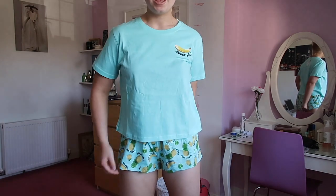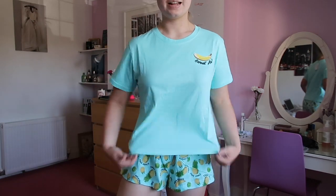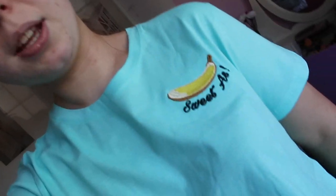This is just so simple. These wee bottoms are so cute, and I like the size of the t-shirt as well, it's not too long, not too short, it's a nice wee size. And it's a lovely color as well. Yeah, I think that's a cute wee pajama set.